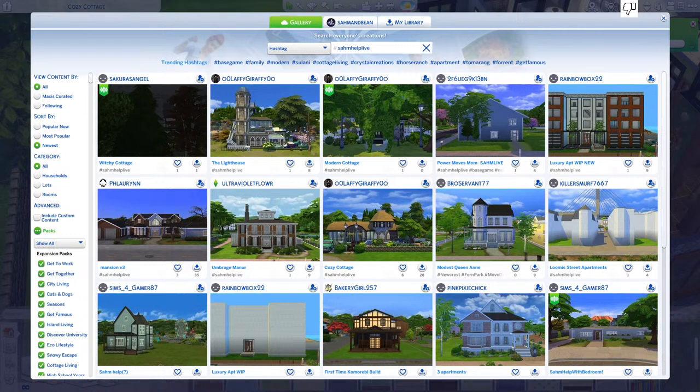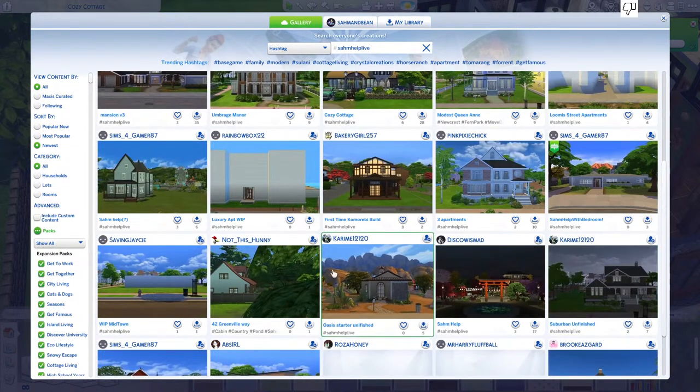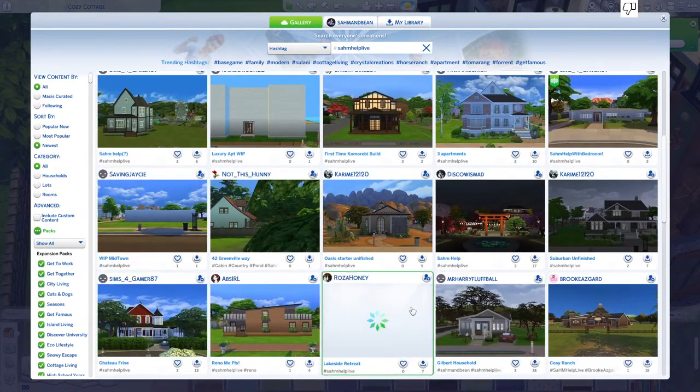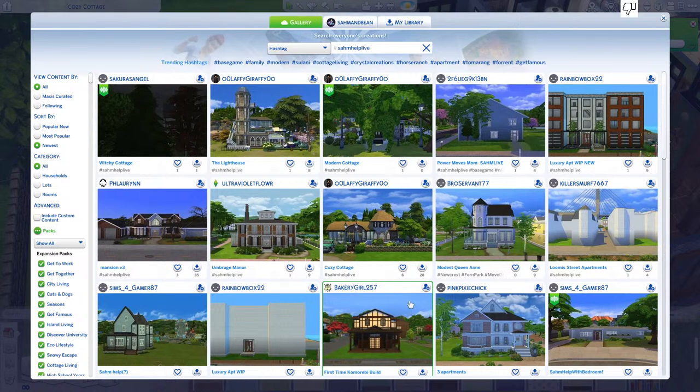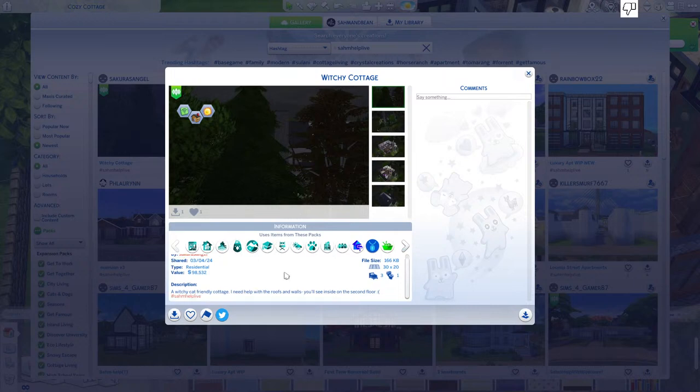Ellie's, what was the one? Let's see, is it here? Is it over here or is it other places? Sakurasangel, the witch's god. Oh wow, that is dark. Oh, it's because there's a tree in the way. Help with roof and walls, you'll see inside the second floor. Oh no. Okay.